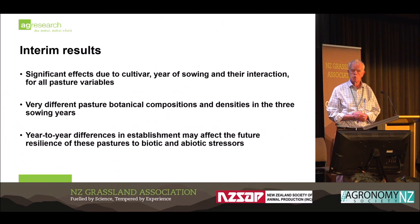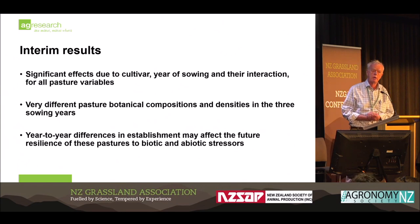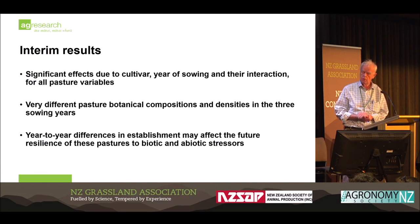Just in terms of results, I'm going to do that in a qualitative rather than a quantitative way, given the short presentation time. There were statistically significant effects due to cultivar, year of sowing, and their interaction for all the pasture variables we measure.